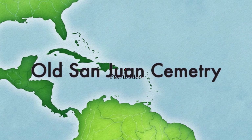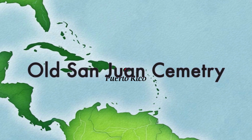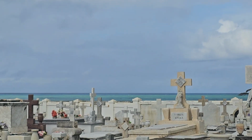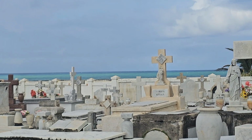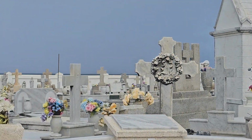Walking steps away from El Moro is the Old San Juan Cemetery, which happened to be our second place to visit. The beautiful white tombstones against the blue waters of the Caribbean is a treat for the eyes. You can walk through the graveyard and see the tombstones of the most famous people buried here in Puerto Rico.